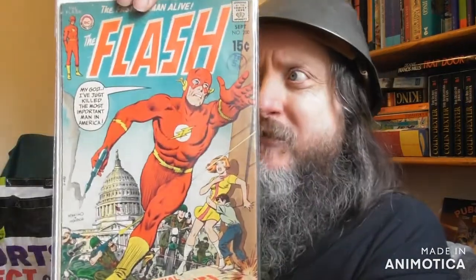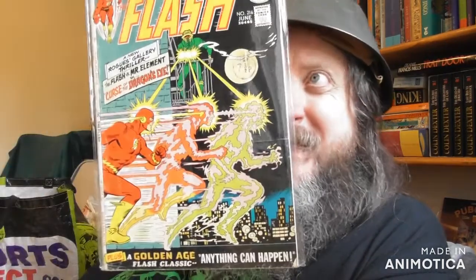It's a special 200th issue. It's half off the spine apparently inside. So this was £4. This is a new Rose Gallery thriller, The Flash versus Mr. Element in Curse of the Dragon's Eye, plus a Golden Age Flash classic. Anything can happen. And this was £5.